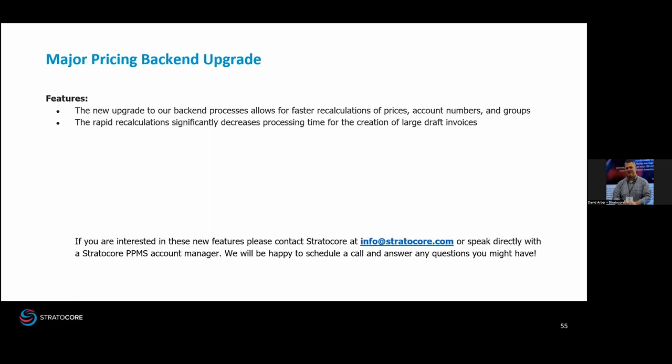Next slide, please. One of the last things we've done this year that we're pushing out is a major price backend upgrade. We're making it much easier for people to upload new pricing structures, to do calculations within PPMS, and to pull that forward within the platform.